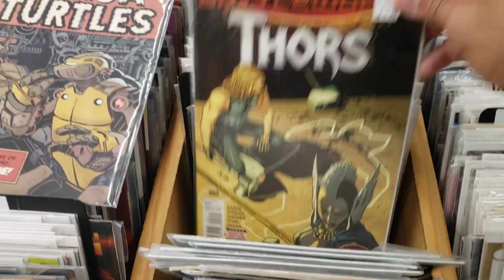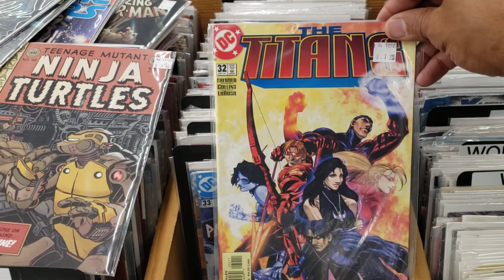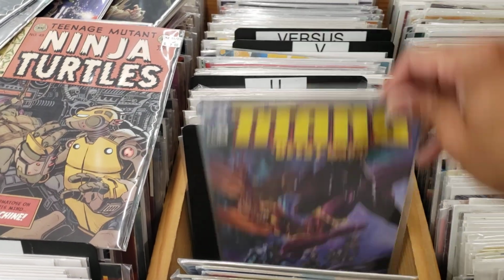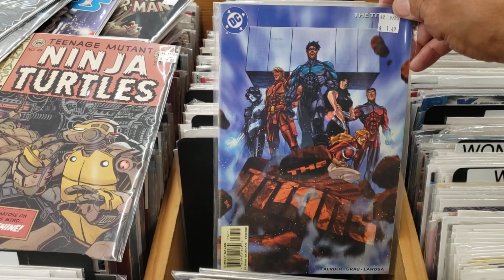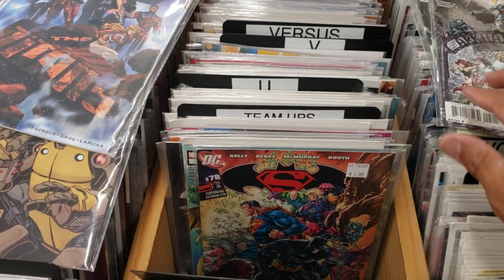Trees. This was a good story. Different covers. Like anime style. That's cool. That one too, that's cool. I'll buy that just for the cover. This was a good story. I want to get that. I want to get these. Turtles.